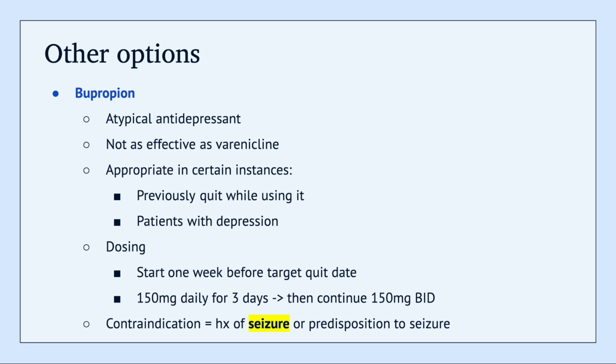These include a patient who has taken it in the past and has had some success in stopping smoking with it, as well as patients with depression. Because it is an antidepressant, this is a really good option for patients who have depression but also want to stop smoking. This could be a medication that can be considered for these patients.